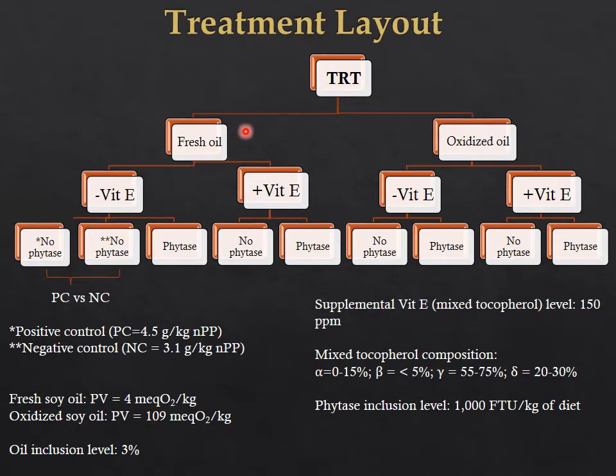Now under each oil quality level, we had two supplemental vitamin E levels. We had either no supplemental vitamin E or supplemental vitamin E at 150 parts per million. The supplemental vitamin E in this case is in addition to the basal level of vitamin E, so even the groups without supplemental vitamin E were still at some basal level of vitamin E. The vitamin E used in this study was a mixed tocopherol containing all 4 isoforms of the tocopherol. Under each supplemental vitamin E level, we had two levels of supplemental phytase. We had either no phytase or supplemental phytase at 1000 FTU per kilogram.